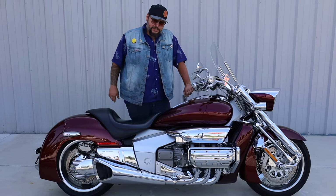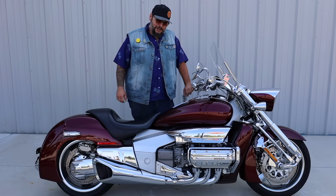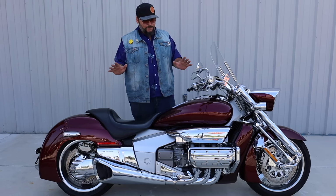Just like the Valkyrie that we tested recently, if you don't know about the Honda Rune project, you might think that this is just a naked Gold Wing. Maybe just a Valkyrie with some extra chrome on it. That could not be further from the truth.